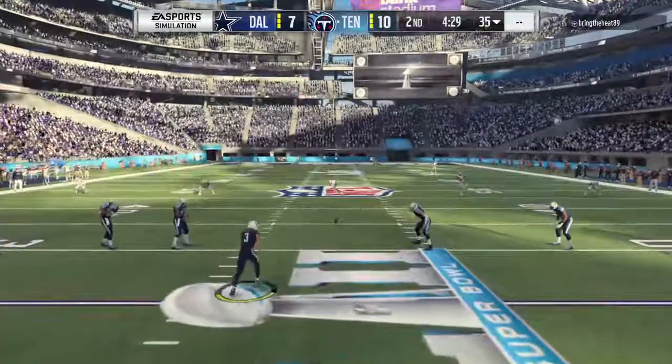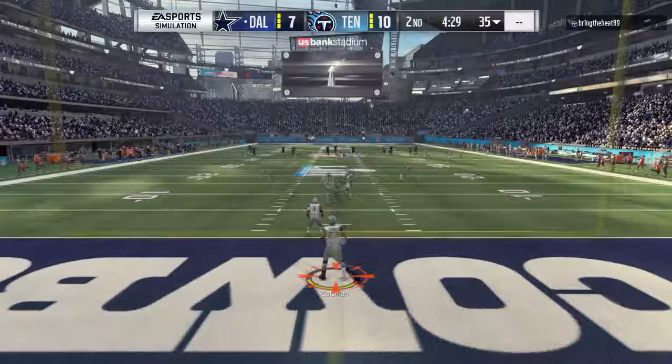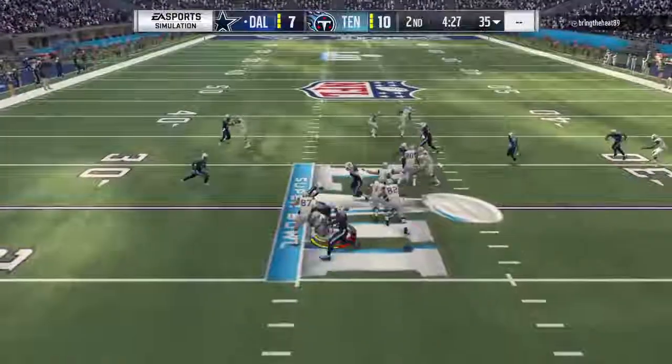And I know the defenses are spending more time on it. I think the biggest mistake they make is that they play everything from behind the receiver. I think they've got to start getting people in front as well to try and knock the ball away.